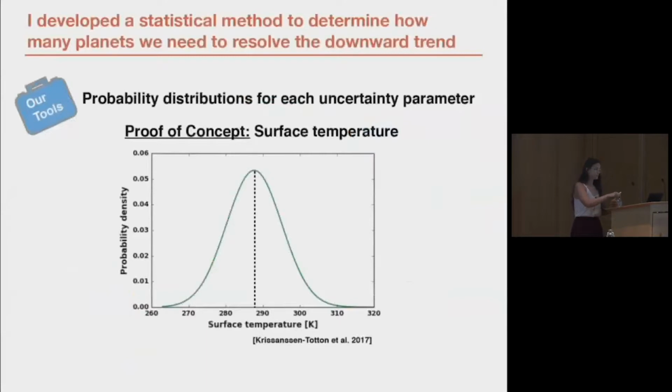Okay, so these were just some examples of the kind of data we're going to be using. Now, I'd like to lead you through a simplified explanation of the statistical method I used to answer the question of how many planets we need to observe to detect a downward slope and so prove whether or not the feedback functions.